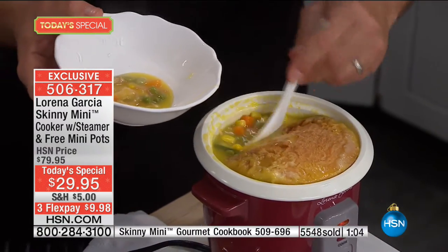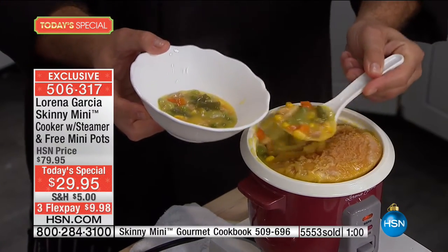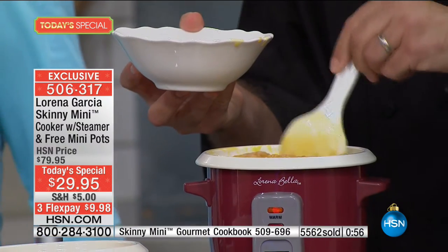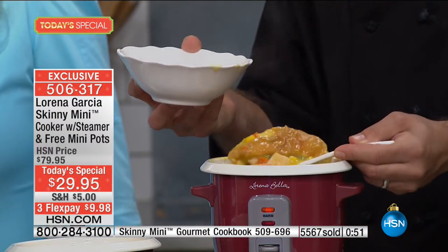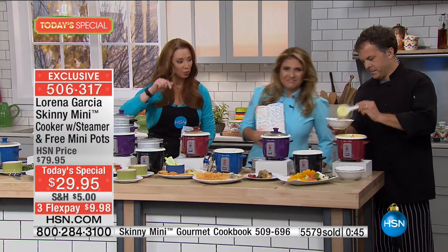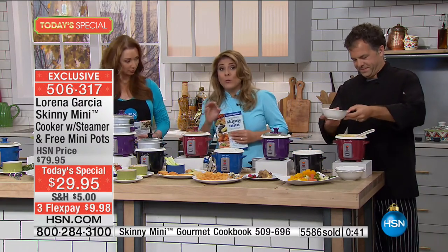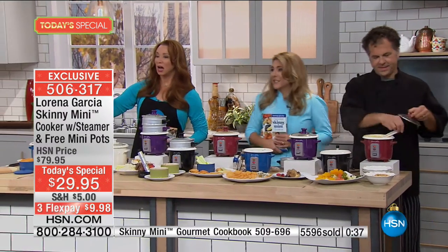I know we keep saying this, but it can't be said enough. You are not babysitting this. You're not minding a pot. You're not minding a stove. You're not rubbing and scrubbing to clean it. Remember, it's better than set it and forget it, because you don't set a time, you don't set a temperature. You hit one button. That's genius. The food will wait for you perfectly every time when you come back.